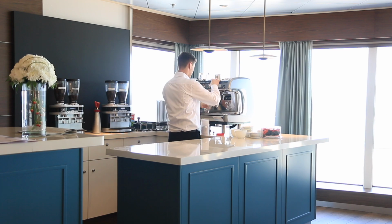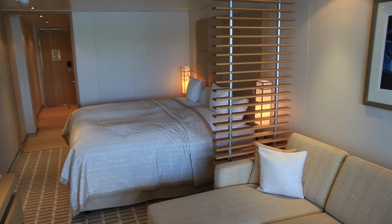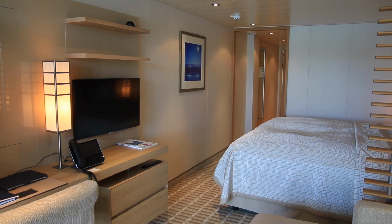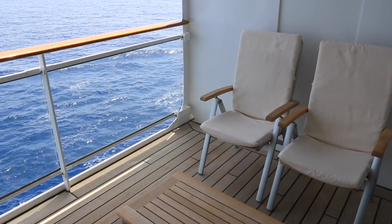The fifth thing you need to know is about accommodation. There are 7 grades of suites on board, and as I mentioned, all of them have a veranda. Now, the main type of accommodation on board is a veranda suite, and there are 141. And the veranda suite is a magnificent suite. It's over 30 square meters, has a really big balcony.